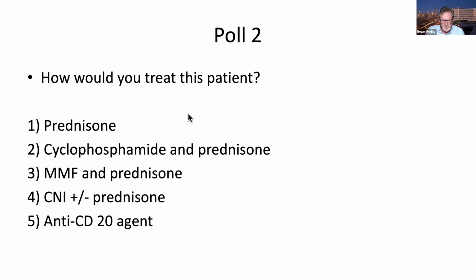What would you treat him with? Rituximab, by default. That's interesting. I don't have much better data, but I don't like cyclophosphamide.